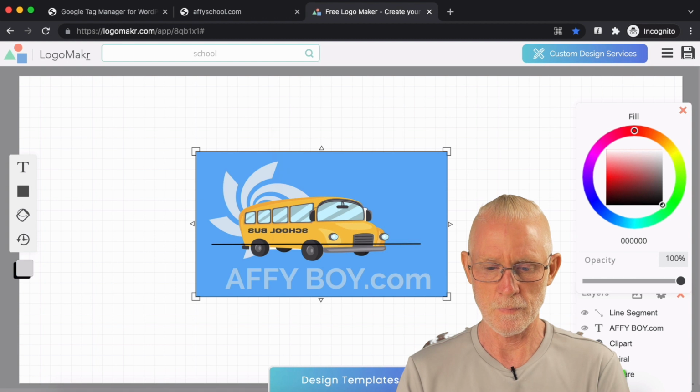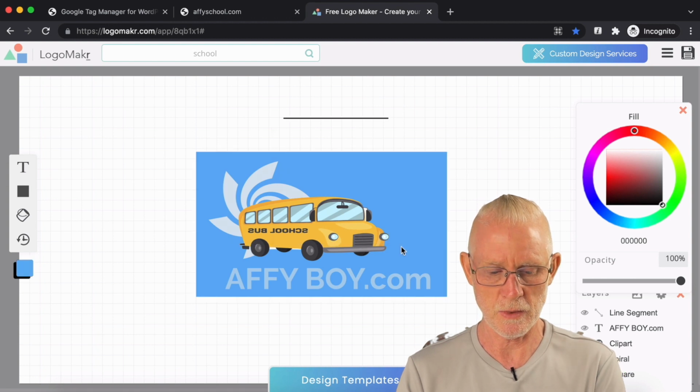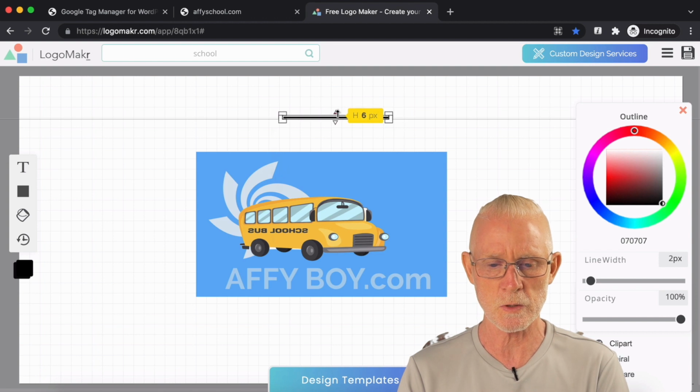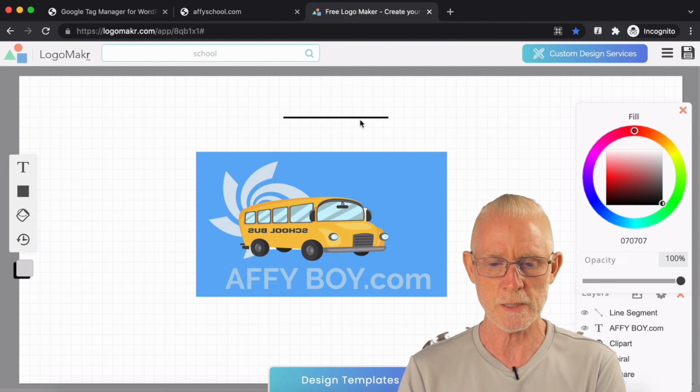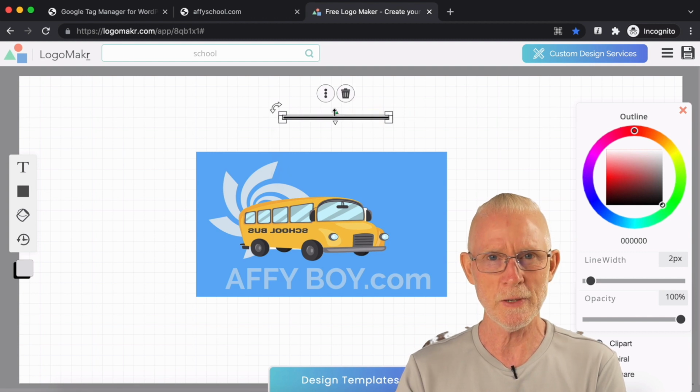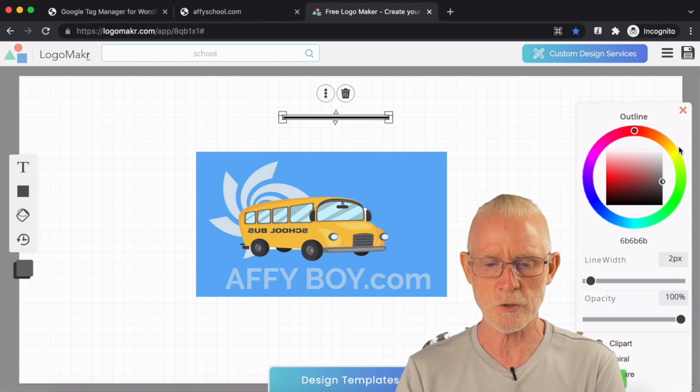And I want to make it thicker. Control Z to undo. Let's make it thicker before I move it. So I'm just going to do that. 6 points. Have a look. It's not quite big enough, because once I move it into the other part of the area, it's a little bit tricky to select.